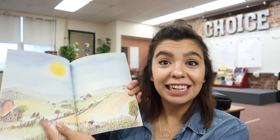Y'all, isn't that wonderful for visualizing? Look at that. I'm a little heartbroken that I can't use this, but when I get to visualizing, guess what book I'm using when I do it in a small group? Very excited to be able to use that book.